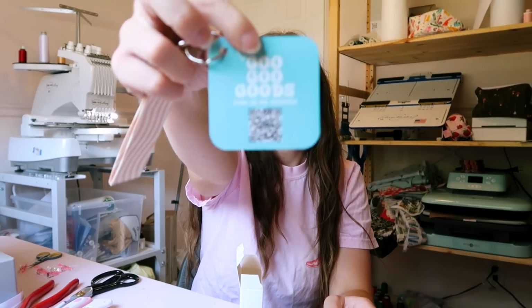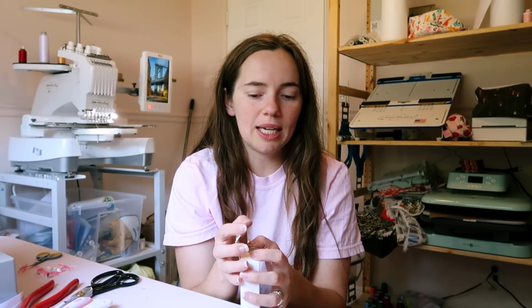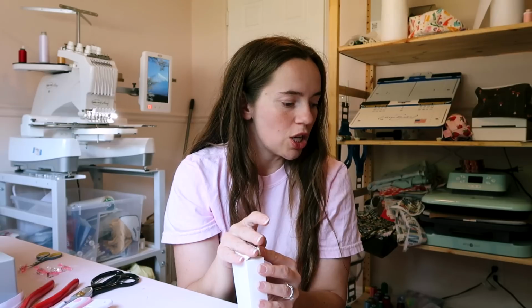Hopefully that brings some new friends here to YouTube. But that's really cute, so I really like that. I am really pleased with how that turned out. So what I'm going to do now is cut out some stabilizer, and I also need to do some interfacing on my tab pieces for the book sleeves. So let's just go ahead and get to embroidering.